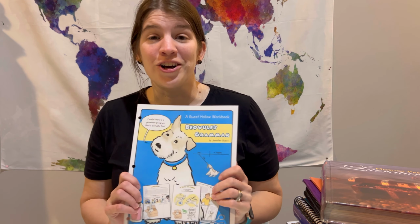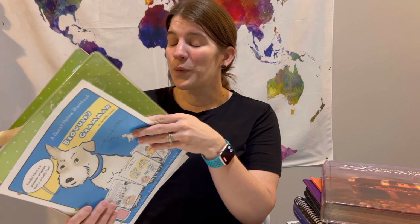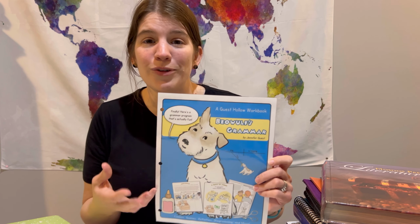And then the last component that I have of language arts, I think I might have said that before the literature, and then I forgot. Oh, we forgot something because it's off on her desk. This is Beowulf grammar, and I have it printed out in a little binder. We might be about halfway through it this year. We've really been focusing on trying to get All About Reading level 4 done. So we haven't done it quite as much as both of us would want to, but it's such a fun curriculum from Guest Hollow. We actually have the full language arts, but since we were really focusing on phonics, we didn't even really do much of the language arts.